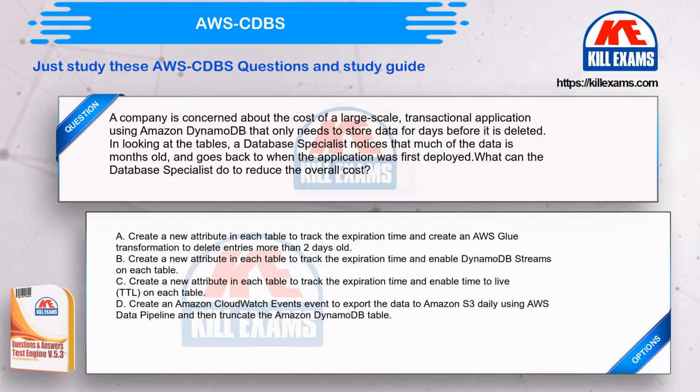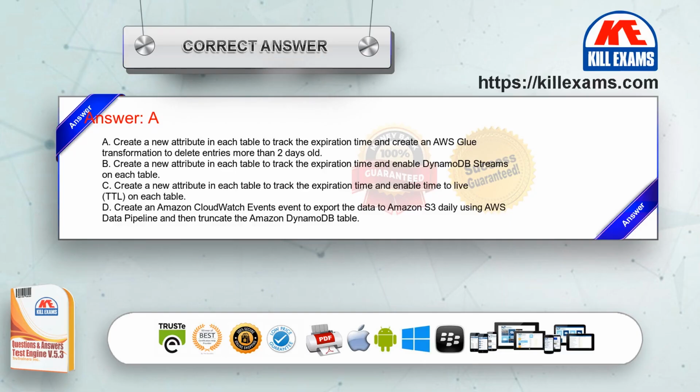Option A. Create a new attribute in each table to track the expiration time and create an AWS Glue transformation to delete entries more than 2 days old. Option B. Create a new attribute in each table to track the expiration time and enable DynamoDB Streams on each table. Option C. Create a new attribute in each table to track the expiration time and enable time to live (TTL) on each table. Option D. Create an Amazon CloudWatch event to export the data to Amazon S3 daily using AWS Data Pipeline and then truncate the Amazon DynamoDB table. The correct answer is option A.